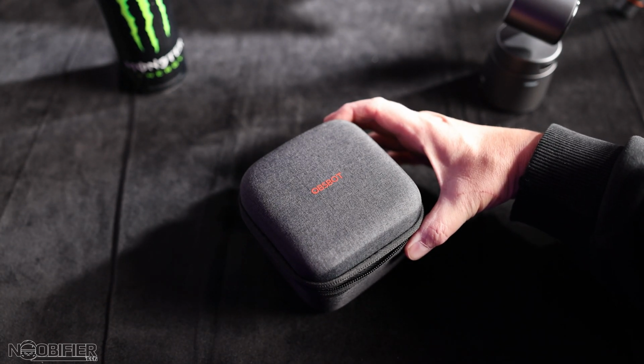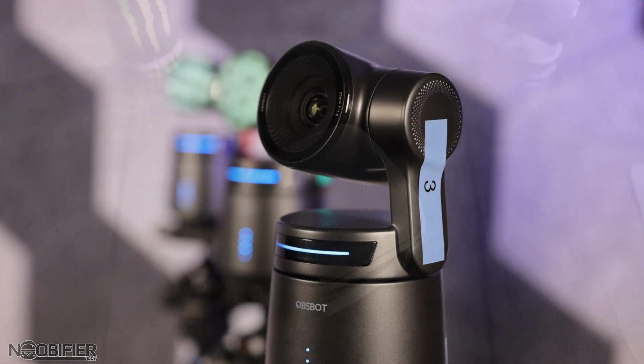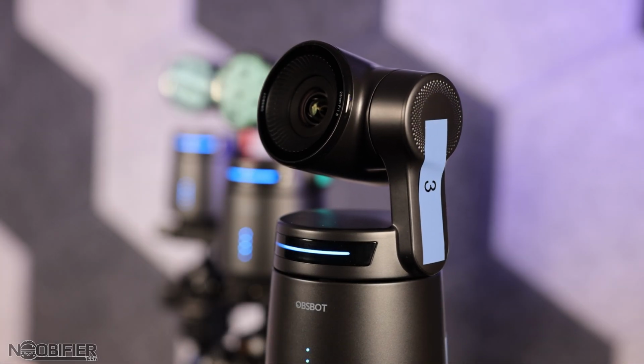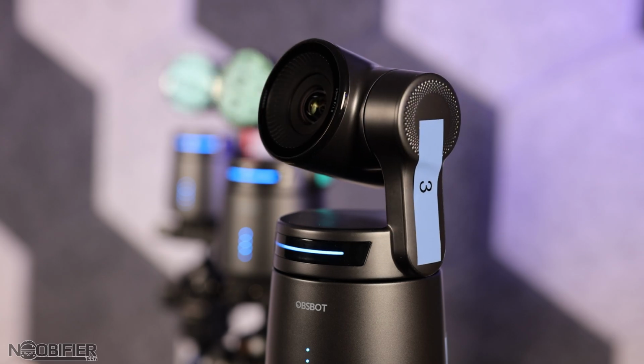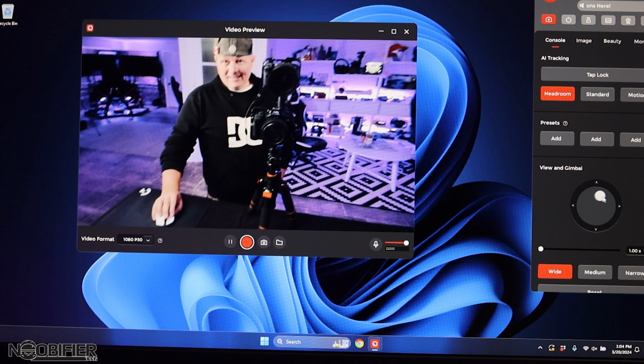When you're zoomed in, the camera will also optimize its tracking speed to compensate for the more narrow field of view. If you need even better control over the framing and image, all of that can be dialed in within the software. And that OBSBOT Center is a thick piece of software.